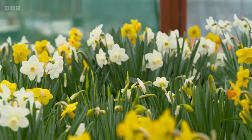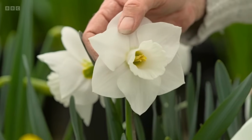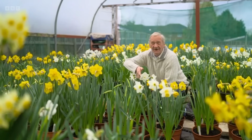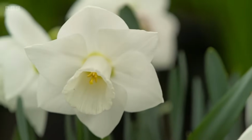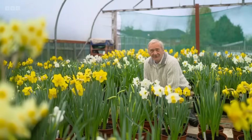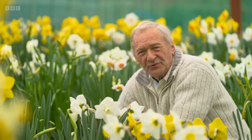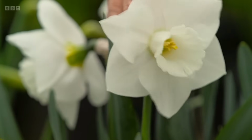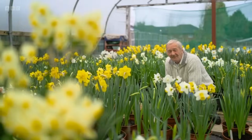This variety is named Pebble Mill, named after, and this is going back some time, the BBC programme. This year, this variety has produced the best flowers for me that I've ever had. Why? It's nature's way of balancing things up. It's owed me a flower for the last 3 years, and this year it's done admirably. If I knew the reason why, I'd bottle it.